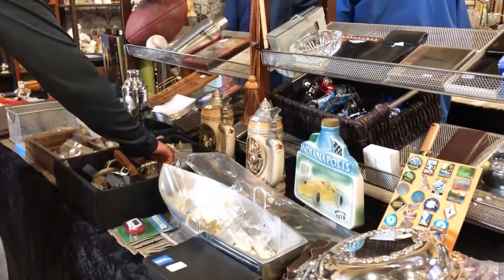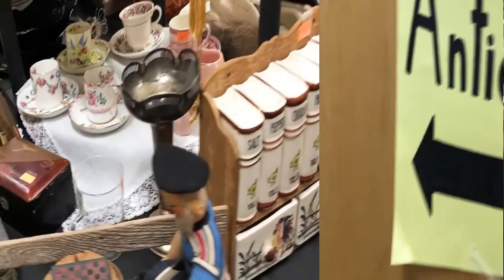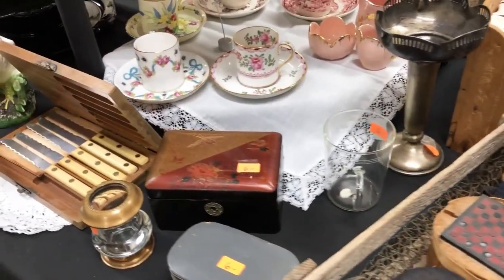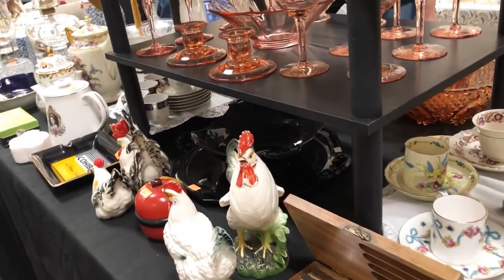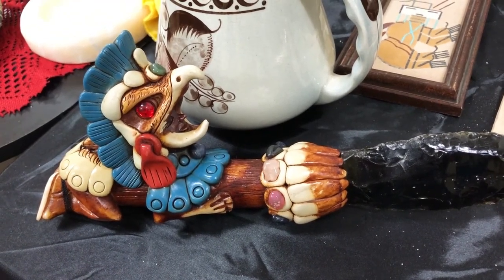Next we'll go to the antiques room. A few antiques, mostly vintage items. Nice things. The pink stemware is pretty. This weird thing, I'm not sure what it is. I think it's made of resin.